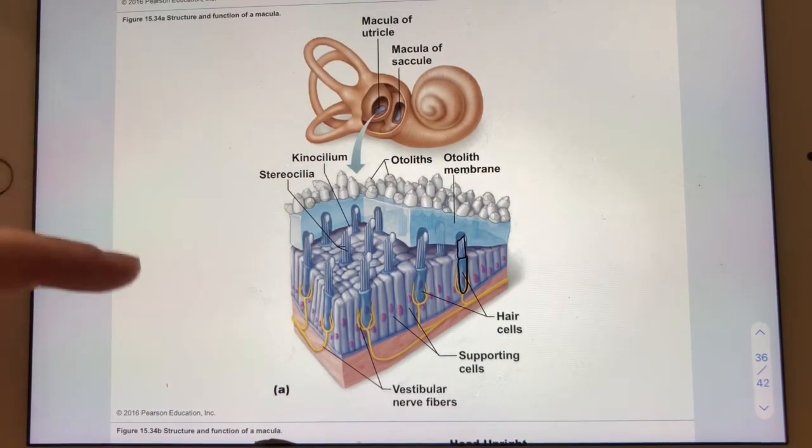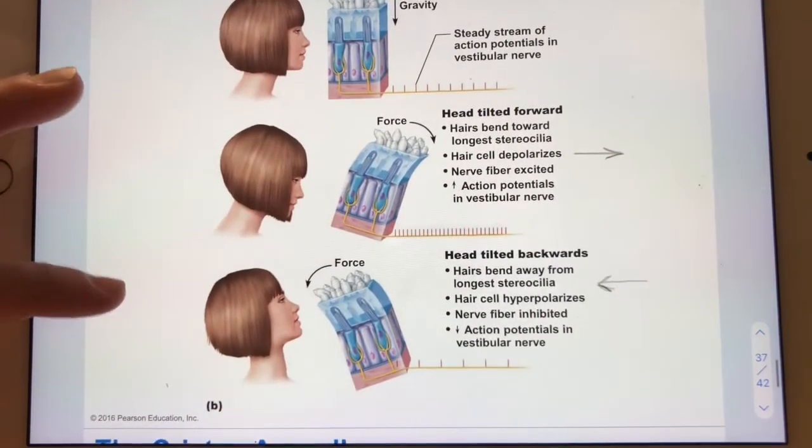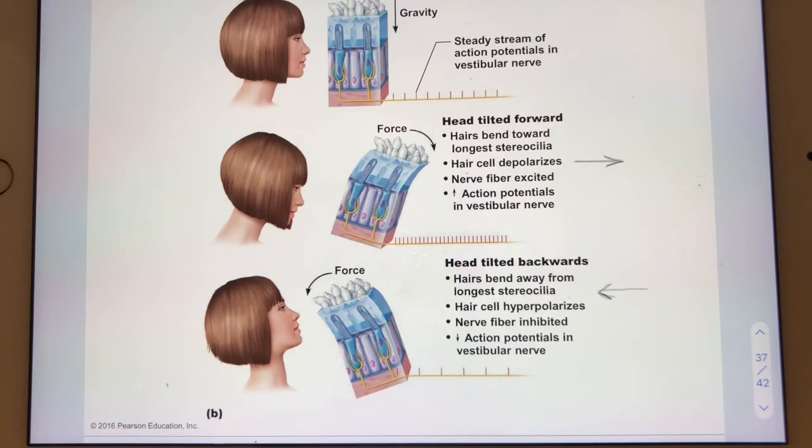Next slide. So same gist, the direction of bend matters. If stereocilia, which yes, are linked together, are all bent toward the longest stereocilium, then again, we're going to see depolarization, release of neurotransmitters, and an increase in action potentials along, in this case, the vestibular nerve before it fuses with the auditory nerve to give rise to the vestibulocochlear nerve.